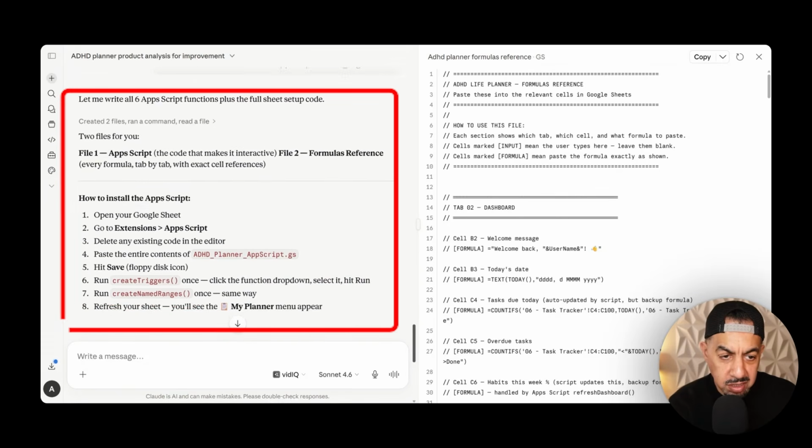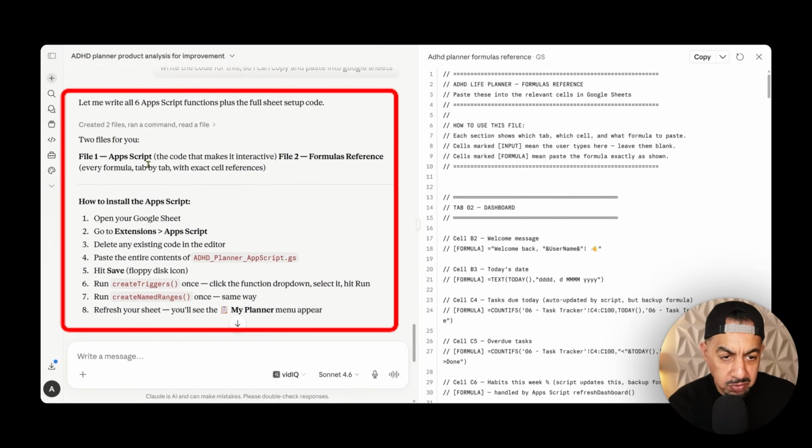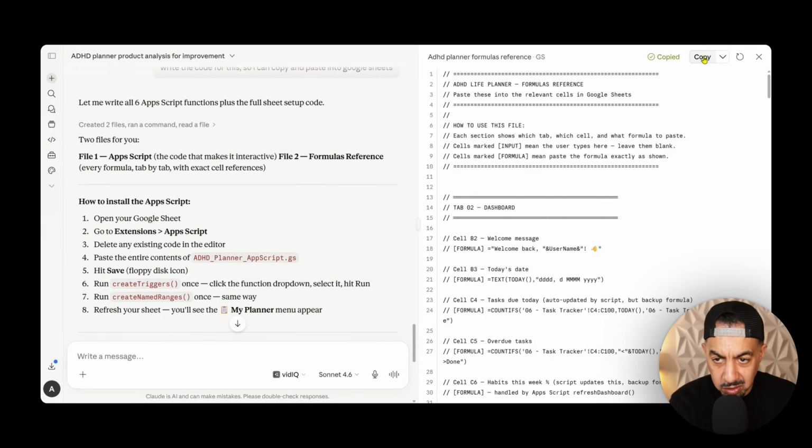You can see here on the side it says 2 files for you. File 1, app script, the code that makes it interactive, and then file 2, the formulas reference. And you can see how to install that. It gives me step by step how to install it. Open your Google Sheet, go to extensions, app script, delete any existing code, paste the entire contents of the ADHD planner, hit save, and so on. You can see the code is on the side here, and it asks me just to go to copy. And then what I'll do is I'll copy it and then I'll show it to you on Google Sheets.